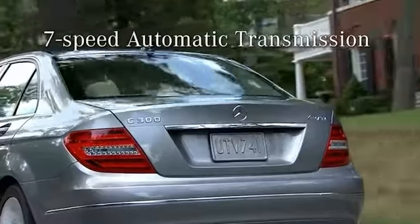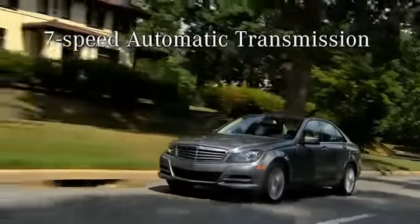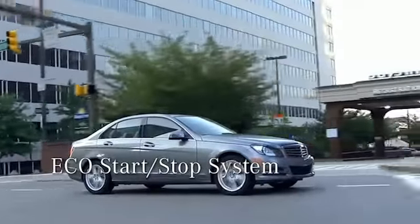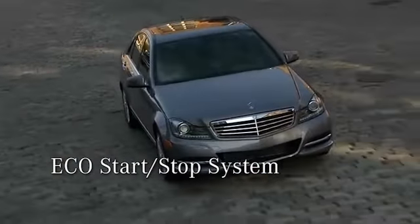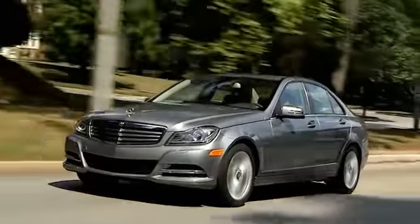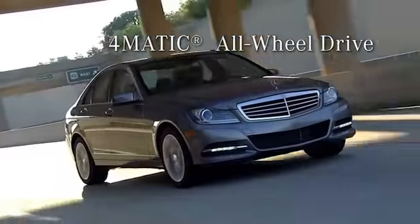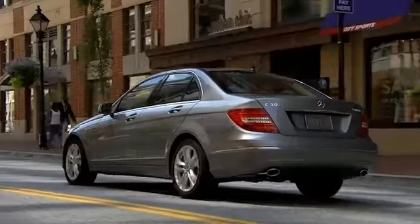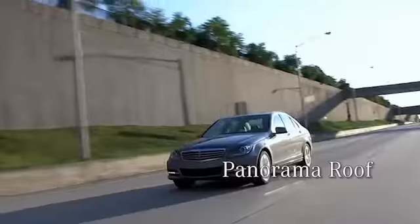Both the 1.8-liter Turbo 4 in the C250 and the 3.5-liter V6 engines in the C300 4MATIC and C350 generate richer torque for you with fewer emissions for the planet. The world's first 7-speed automatic transmission has been re-engineered for smoother, more efficient, and more responsive performance.